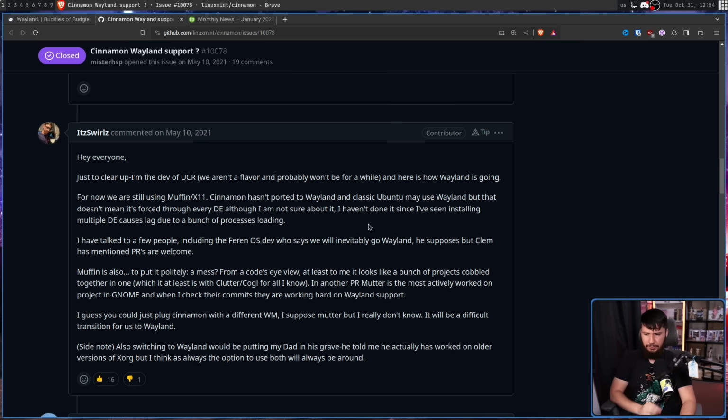From a code's eye view, at least to me it looks like a bunch of projects cobbled together in one. In another PR, Mutter is the most actively worked on project in GNOME, and when I check their commits, they are working hard on Wayland support. I guess you could just plug Cinnamon with a different window manager, I suppose Mutter, but I don't really know. It will be a difficult transition for us to Wayland."